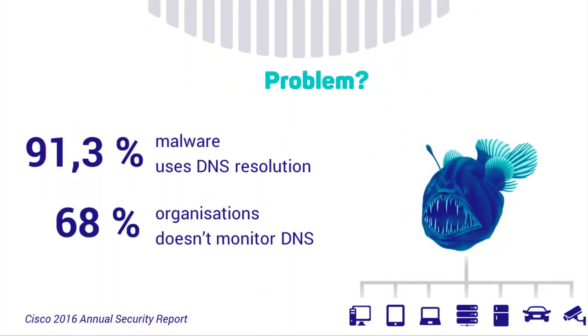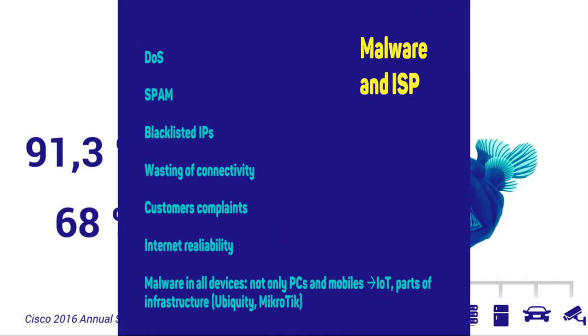I'm sure that you are aware of malware and what malware is doing. According to the Cisco annual report from 2016, over 90% of malware is using DNS resolution. But 68% of organizations, including ISPs, are not monitoring DNS resolvers for malware traffic. That was the problem we realized and started to solve in 2015, but it took 2 years of technical and business development. But what are we doing for ISPs related to malware?